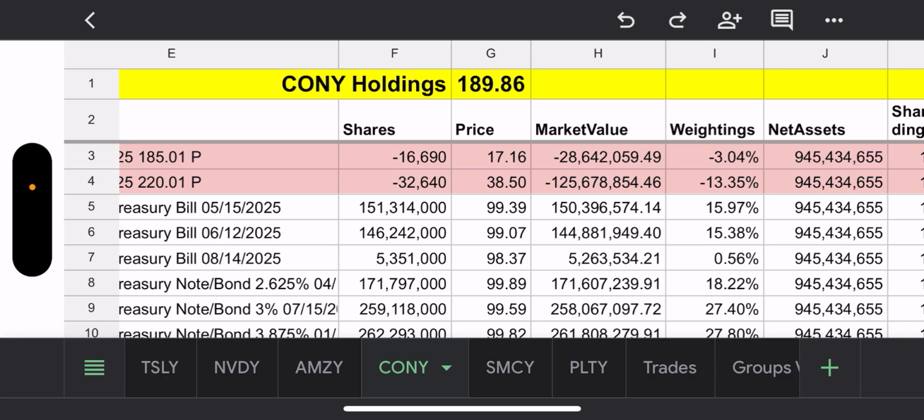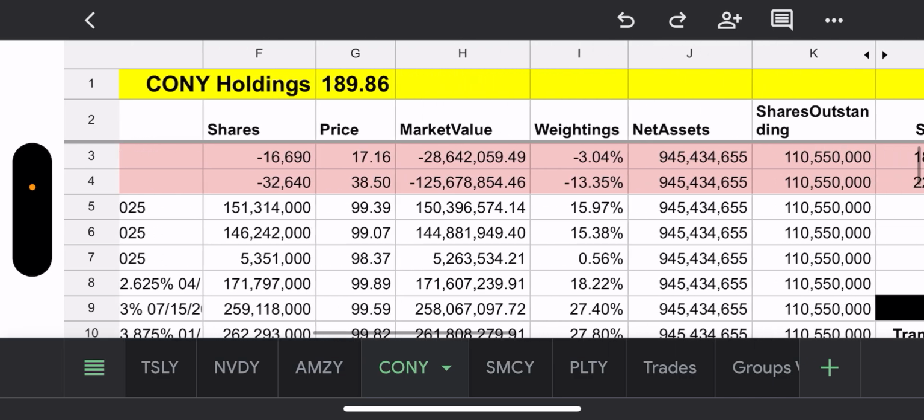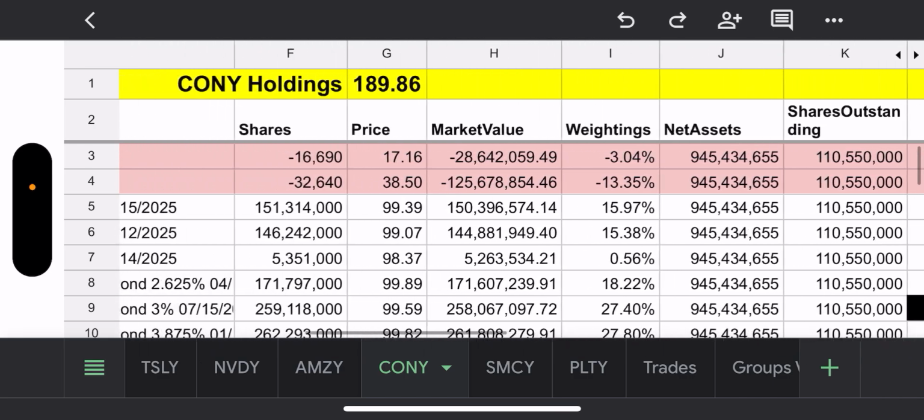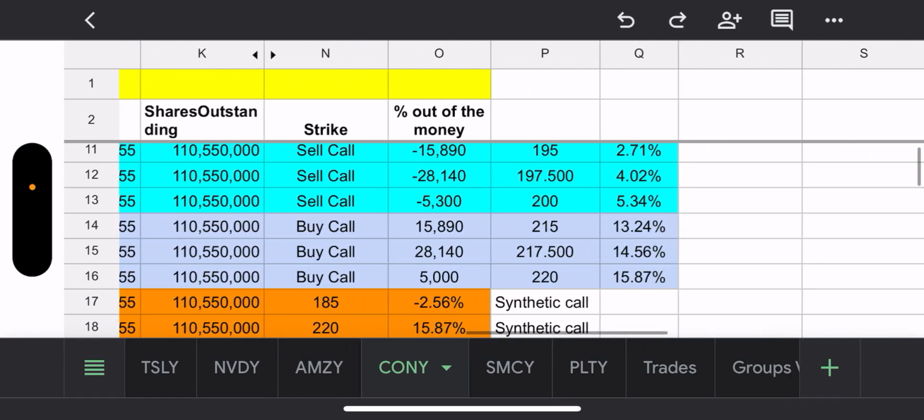Come on, man. All right, so anyway, what do we got? We got a 185 synthetic. How's that doing? That's actually doing pretty good because CONY is at 189. The 220, not so much. How far away? 15%? Yeah.